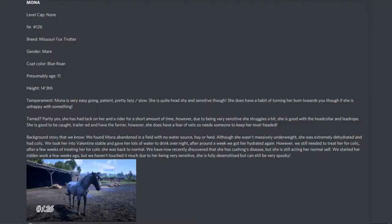Number 126, named Mona. She's a lovely mare. She is a blue roan Missouri foxtrotter. She's 11 years old. She's very easygoing, patient, pretty lazy, slow. She's quite shy and sensitive. She will also turn her bum to you if she's unhappy with something you are doing. She will not kick though, so that's very nice to know.